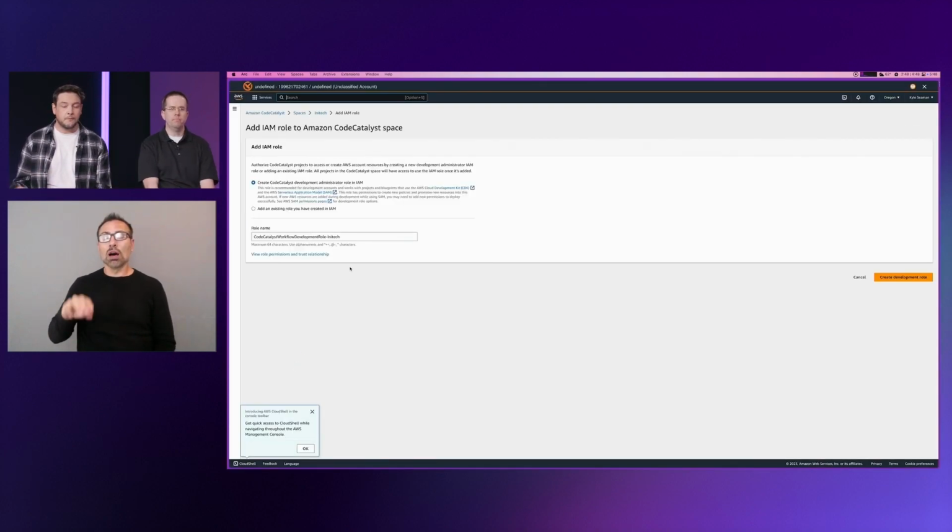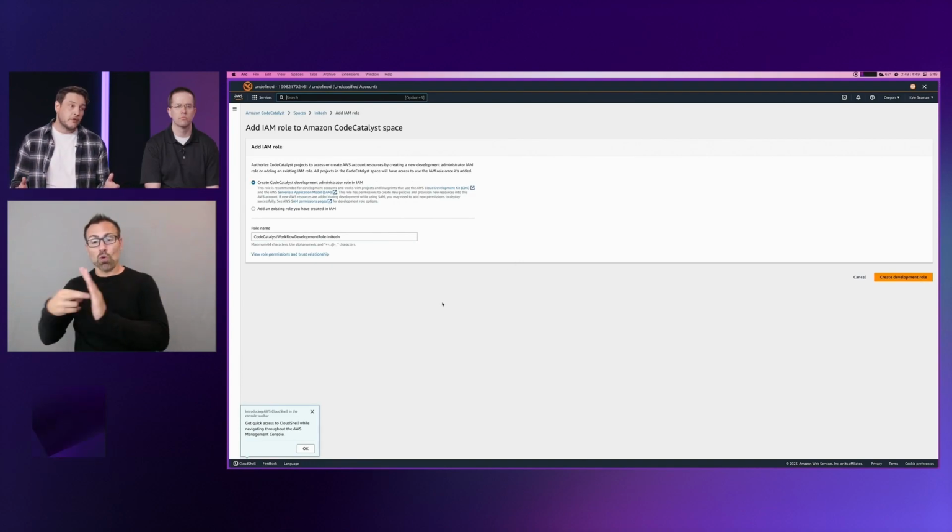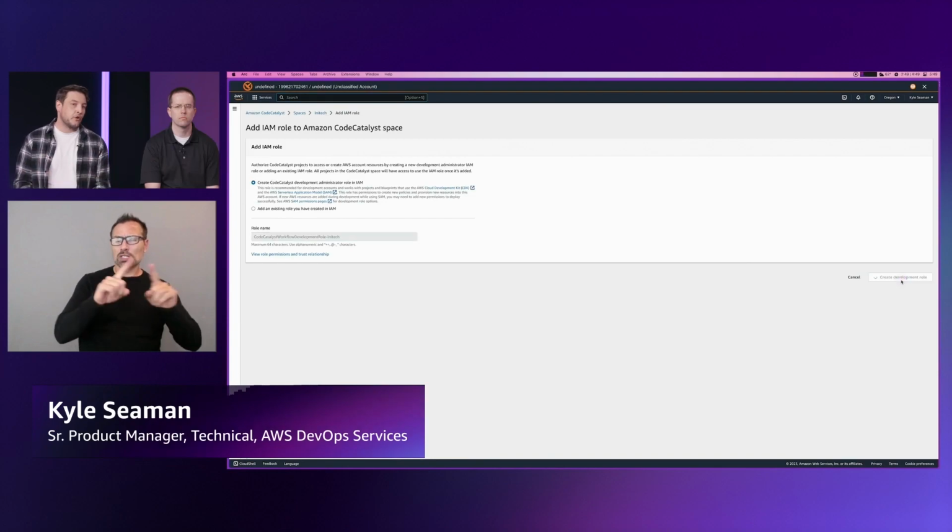So with a single click, I'm brought into the AWS Management Console. I have two options. I can create a developer role, or I can add an existing role. I'm going to use a developer role because it gives me a lot of flexibility with working across different blueprints. And when I move this to production, I'll plan to scope that role down.